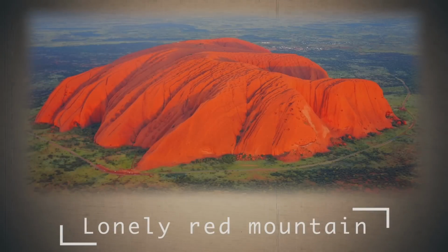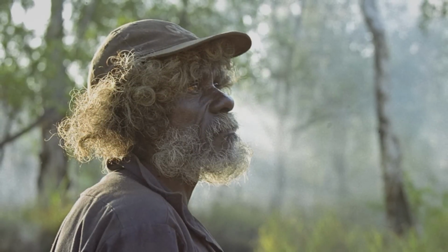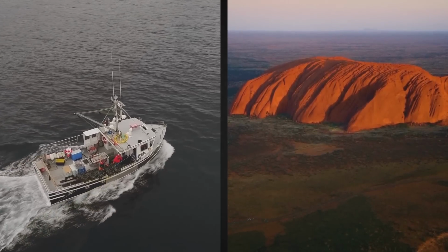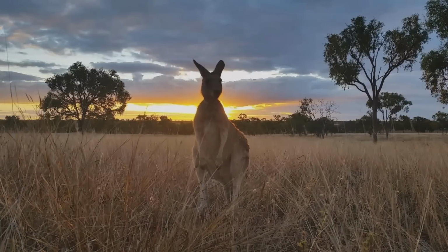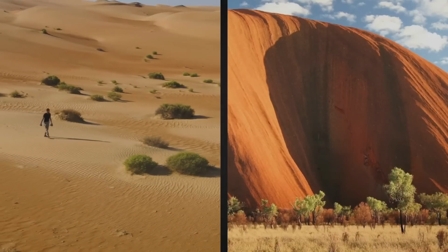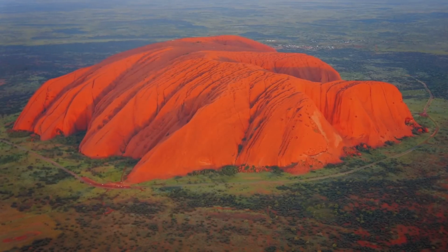Lonely Red Mountain. Australian Aborigines call this mountain Uluru. European discoverers named it Ayers Rock almost 150 years ago. At first, there was nothing out of the ordinary in this mountain, an ordinary rock formation in the middle of a semi-desert, but the number of tourists was amazing.